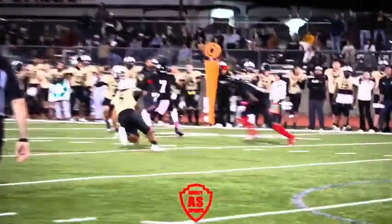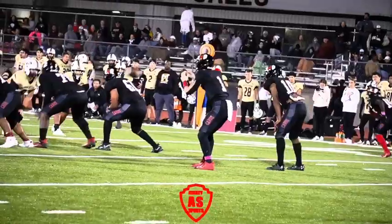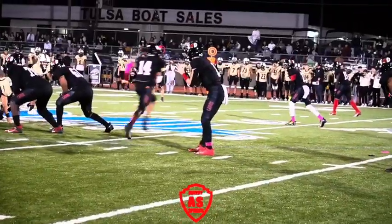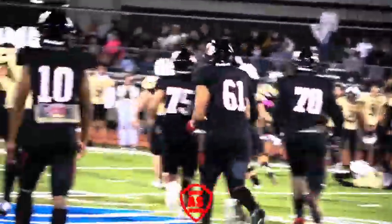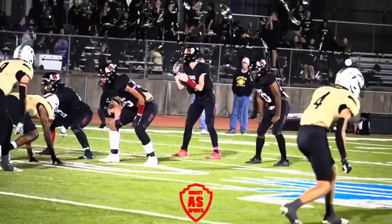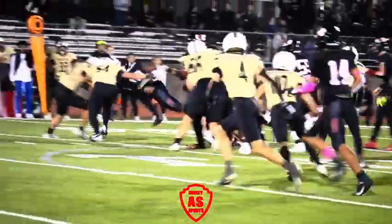Done with the quick pass. Caught. Now look at this. Caught by number 14. Caught by number 14. Inside handoff to Clayton.